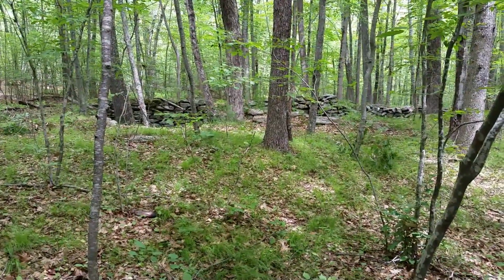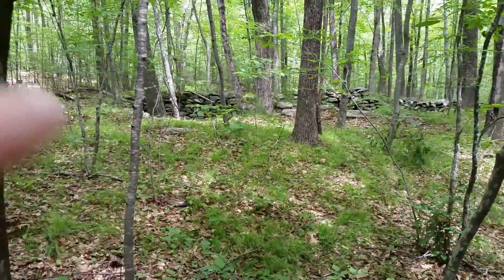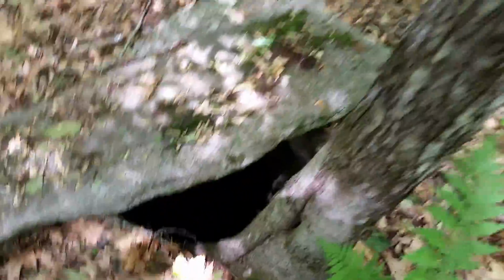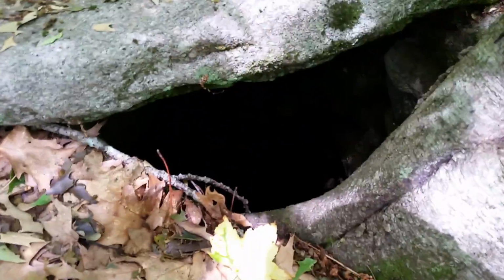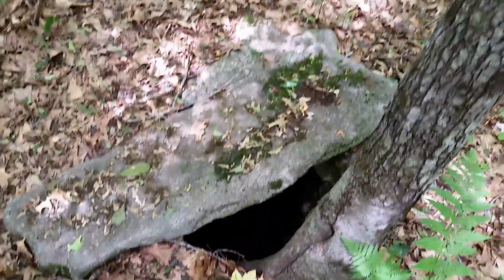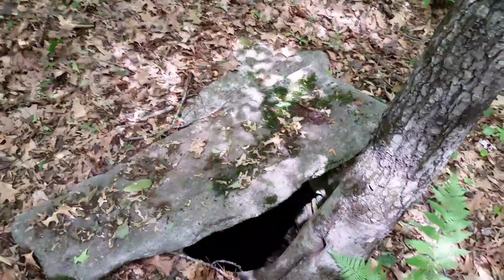Yeah, maybe 25, 30 feet from the corner of the cellar hole there, we got the well. And somebody's put a big flat stone over it at some point, so animals and whoever's crawling around out here don't fall in.